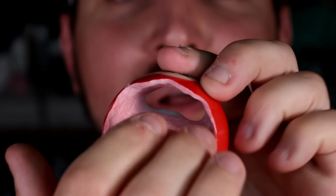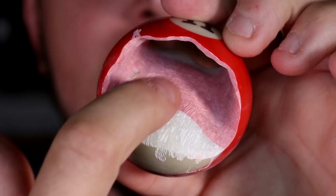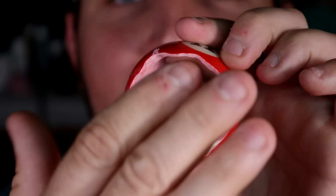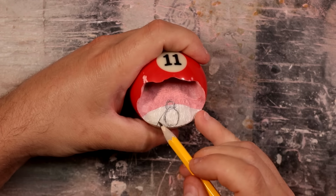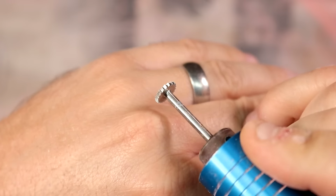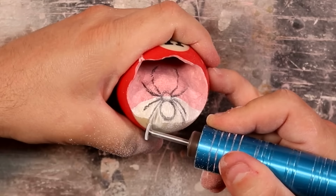Now that I've got this whole area cleared away, I can start drawing on some of the details like the big old butt and some of the legs, then just basically going around that outline, making that all recessed. So, please turn your attention back downwards so we can continue the carving. Okay, drawing the reference of the spider back onto the ball. Using this saw blade looking bit to just cut around the outline of the reference.